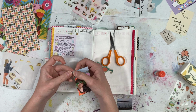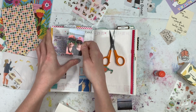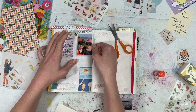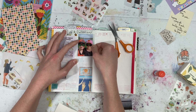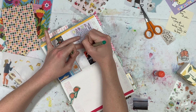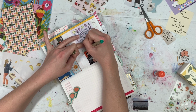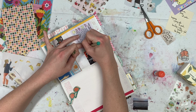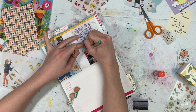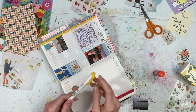And so I printed out pictures of Addie and I. We went for a hike yesterday. It was a walk for one of her Girl Scout badges. She had to plan a hike, and we had to make our own trail mix and make sure we packed sunscreen and water and all the things. And so that was a picture from us on our walk.